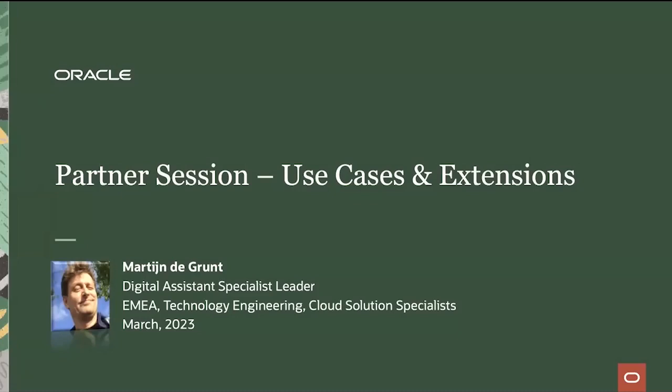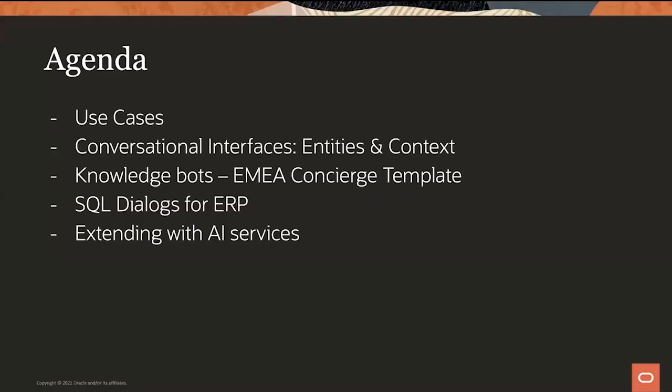So for us, what we really do is inspire customers, give them ideas, maybe a quick prototype or something to get started with. And I hope with what I share with you today, you're also empowered to go to your customers and start inspiring your own customers. So I set up an agenda that is centered, first of all, around getting a good understanding of what you can do with Oracle Digital Assistant and getting some use cases up and running.